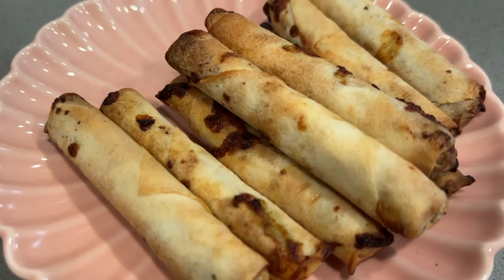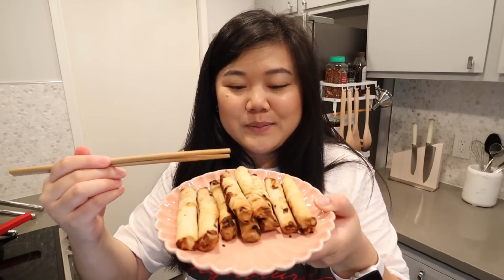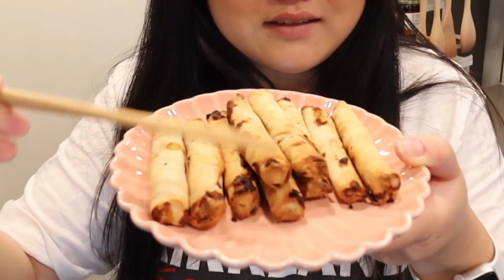Okay, so here we have our air fried lumpia. They look and sound really crispy. Let's do the chopstick test. Those are definitely crispy, and unfortunately I don't have any sweet chili sauce right now in my house, so we're just gonna dip it in chili oil and see how that goes. Let's give it a dip.